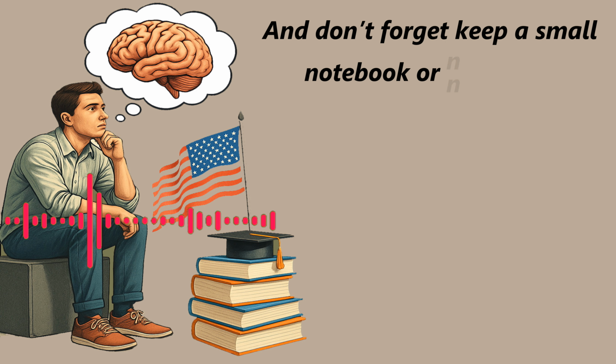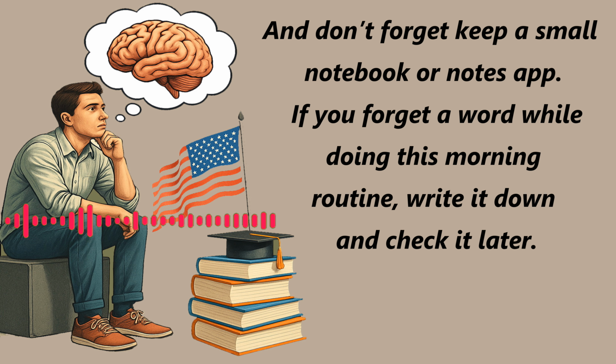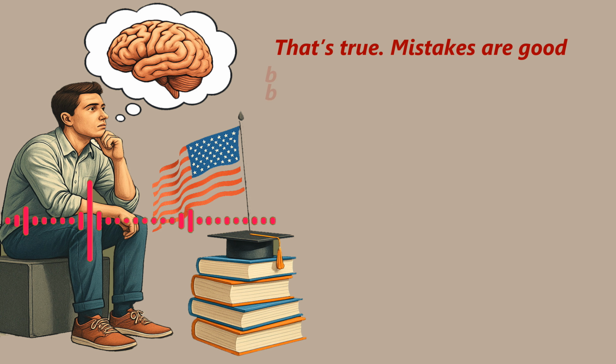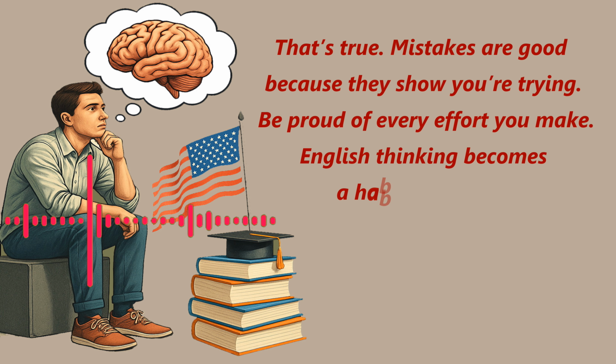And don't forget, keep a small notebook or notes app. If you forget a word while doing this morning routine, write it down and check it later. Learning happens even through mistakes. That's true. Mistakes are good because they show you're trying. Be proud of every effort you make. English thinking becomes a habit with time.